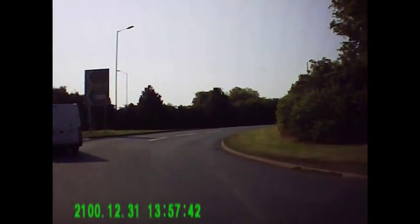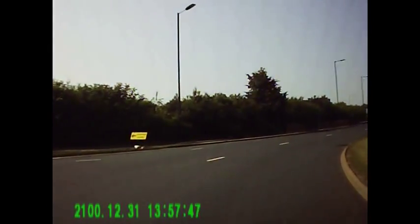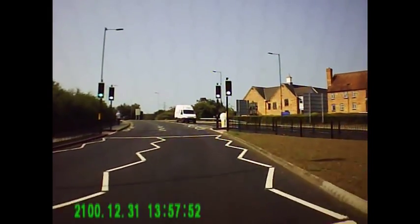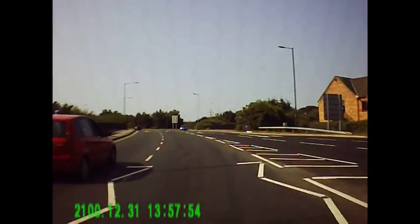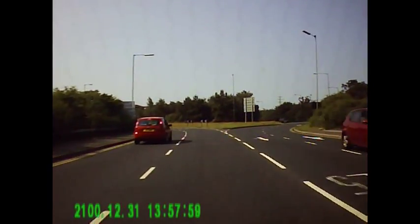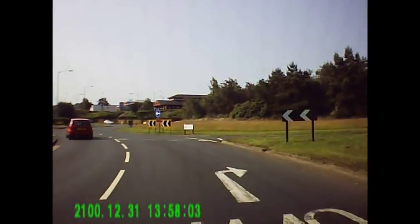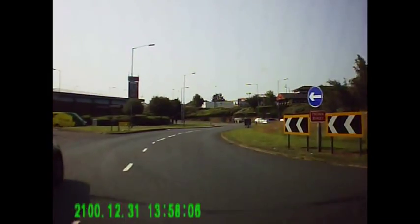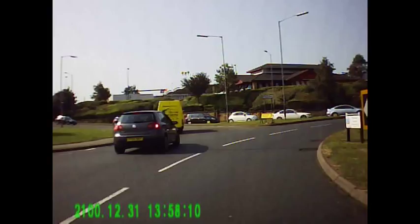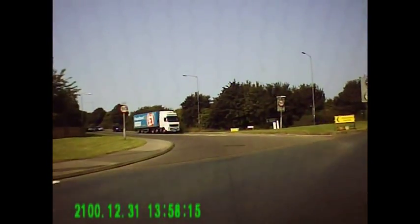As you move on to the roundabout, keep well over to the right hand side. Stay within your lane. Check your mirrors, give a left signal, cancel signal, stay in this right hand lane. Check your mirrors again and give a right signal. We're turning right, that's your third exit. Checking your mirrors again, giving a left signal. Come off to the left hand side, cancelling your signal.